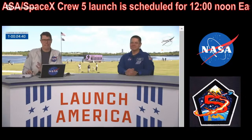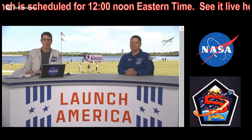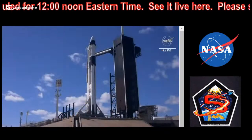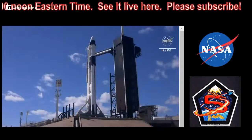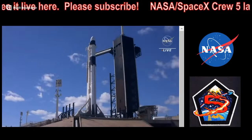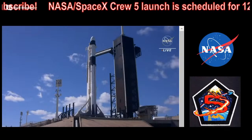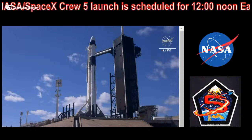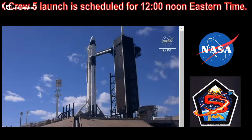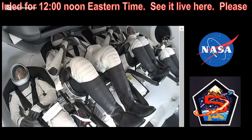Now, from the countdown, rather. We are just seconds away from the fifth astronaut rotation mission to the International Space Station under NASA's Commercial Crew Program. Commander Nicole Mann, pilot Josh Cassada, and mission specialists Koichi Wakata and Anna Kikina are strapped into their seats inside the Dragon Endurance at the very top of this rocket. We are listening in to the communications as they talk live to the Falcon 9 team.